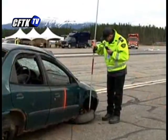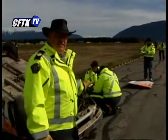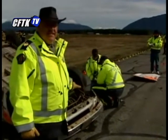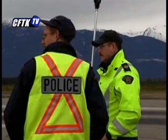So all in all, it becomes a partnership of collecting the evidence, preserving the evidence, and allowing our investigators to get as much as they can out of this crash scene, because once we move this, it's never going to be the same. We have one opportunity to capture all this evidence, and that's now.